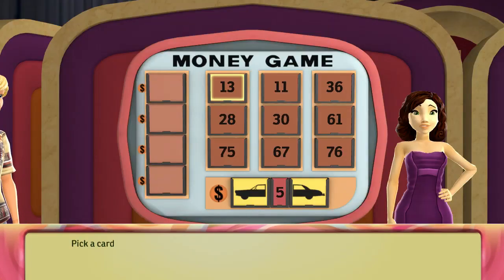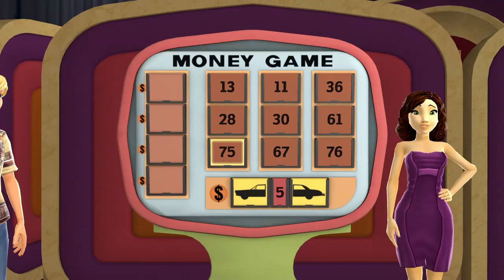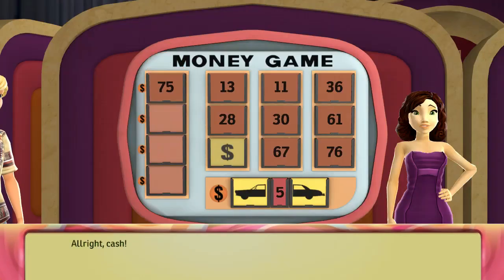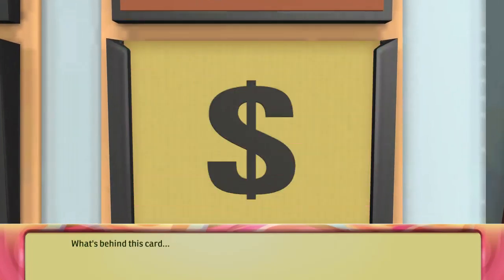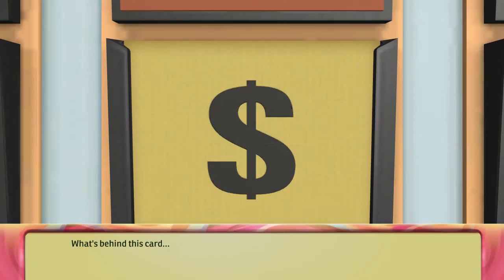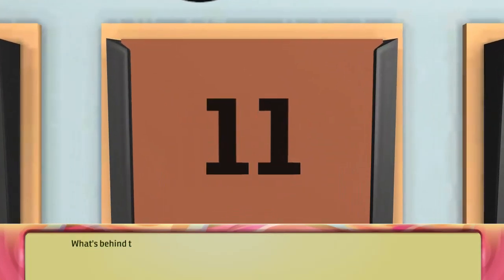All right, pick a card from the board. What's behind this card? All right, cash. Pick a card from the board. What's behind this card? All right, cash. Pick a card from the board. What's behind this card? All right, cash. Pick a card from the board. What's behind this card?